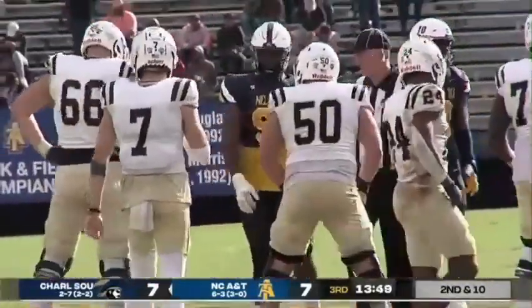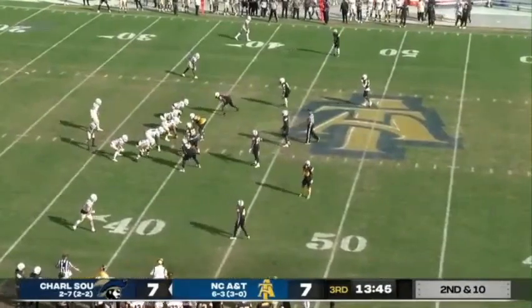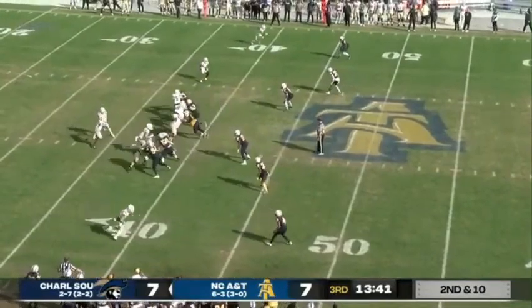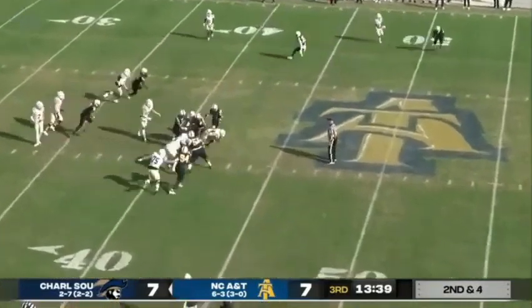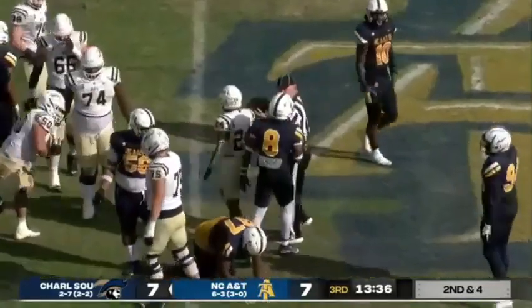Yes, that Charleston Southern offensive line is doing a great job getting off the ball, creating those lanes for Ruff to get downhill. Ruff again on the carry, and that'll be good for a first down for Charleston Southern.